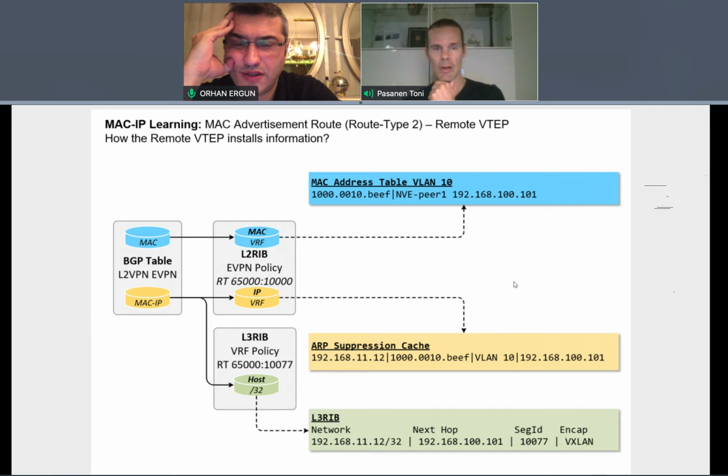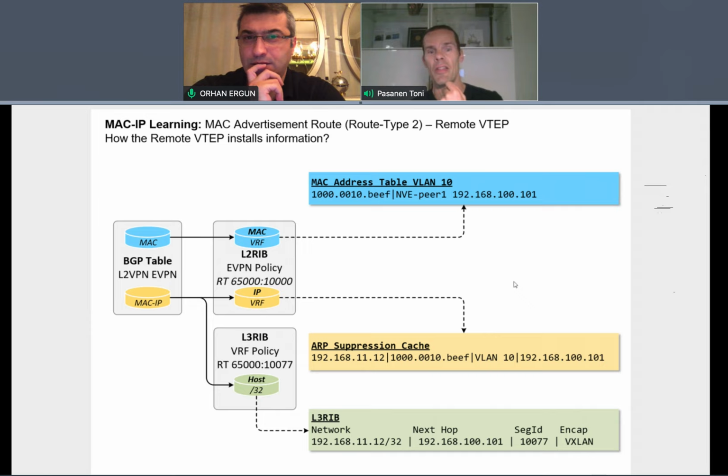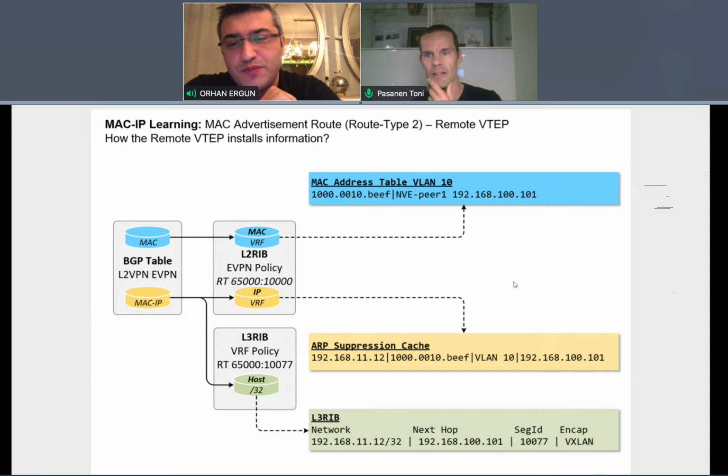Yeah, all right. But also, from the BGP table, we are exporting MAC-IP information into the layer 3 routing information base as a host route. So actually, we are not going to install the MAC address there. What we are going to install is the /32 host route. I think this one is probably clear.